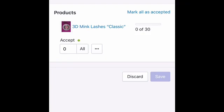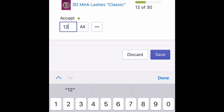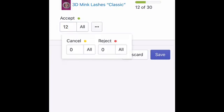I can either choose to accept all of them. So say it's tomorrow and I received all of the packages and everything's there and I have 30 like I ordered. I can go ahead and choose all, or I can say, okay, this first package came, I received 12 on this package, and I can go ahead and update that.